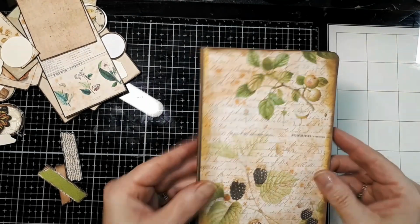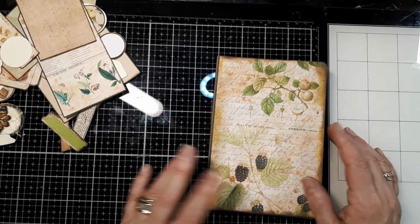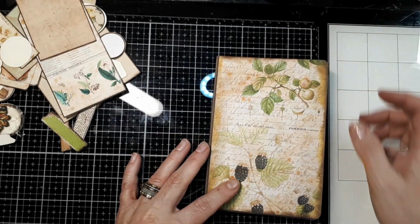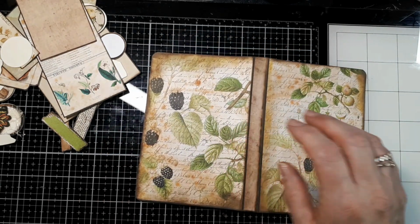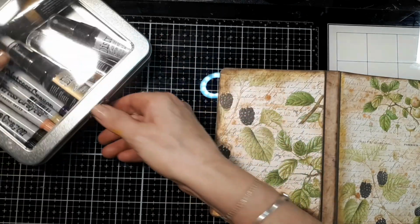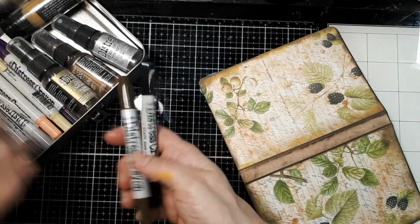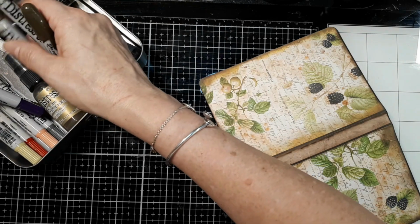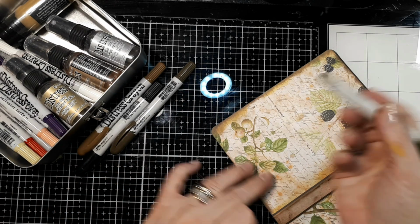Okay, you saw me make this little booklet. It's really a small booklet. I really like it. I did add a little bit of different ink, like the Wild Honey Distress ink. I'm also thinking about adding, where are they? Distress crayon. Yeah, they are here. Let me just see what I can do.